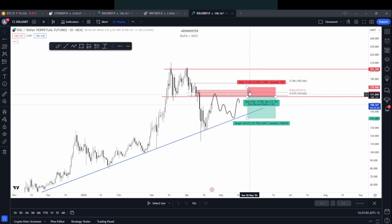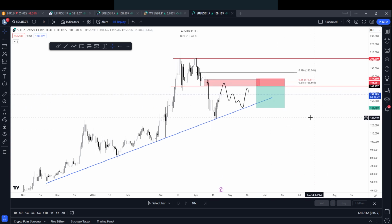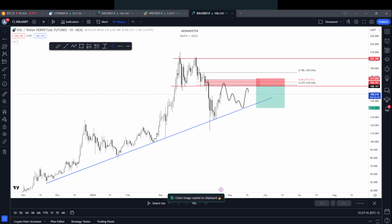Now the stop is very wide. You probably want to go a little bit lower, so something like that. So I'll post this. That's where I'm looking to hedge my longs for SOL.